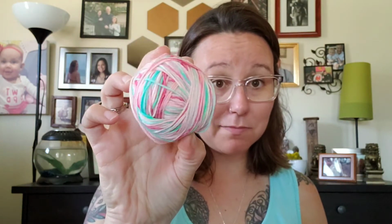Oh, here's how much I have left. I didn't weigh it, but that's a good amount. I don't know what I'm going to do with it, but it could be color work or something, or it could just go in a blanket. Don't ask me what I'm going to do with all my extra yarn. It's just too much to think about. But this came from my extra yarn, so I could possibly use that in some sort of color work project.